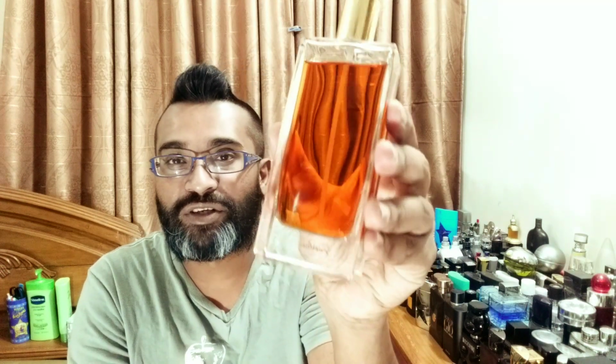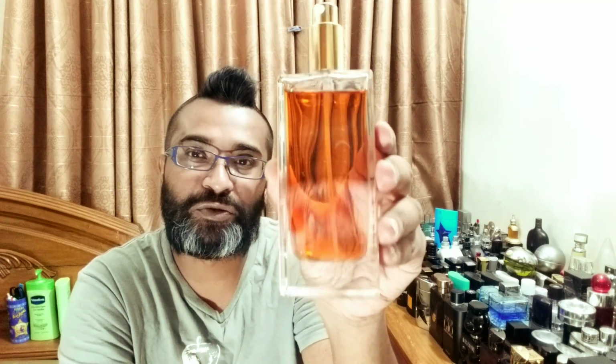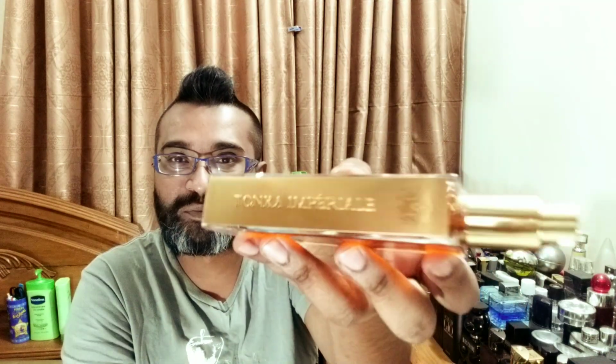I'll show you the very beautiful bottle. This is that bottle. If you just take a look, it will remind you a little bit of Karl Lagerfeld Classic, because that one also has orange juice, but this is on a different level. Look at the side of the bottle, Tonka Imperiale. That's the name.